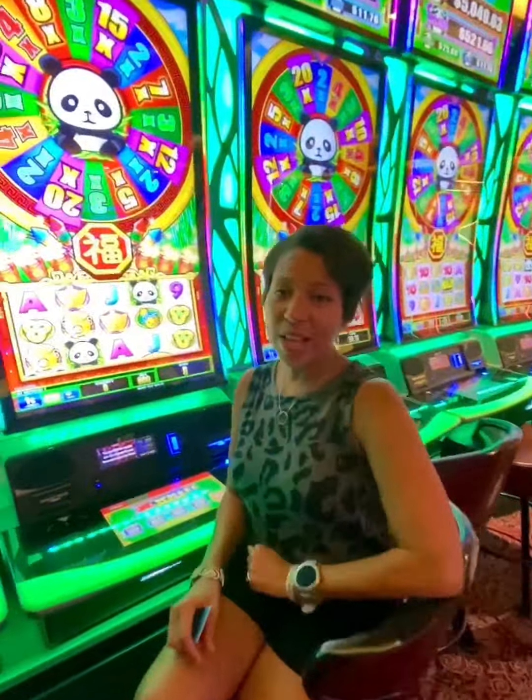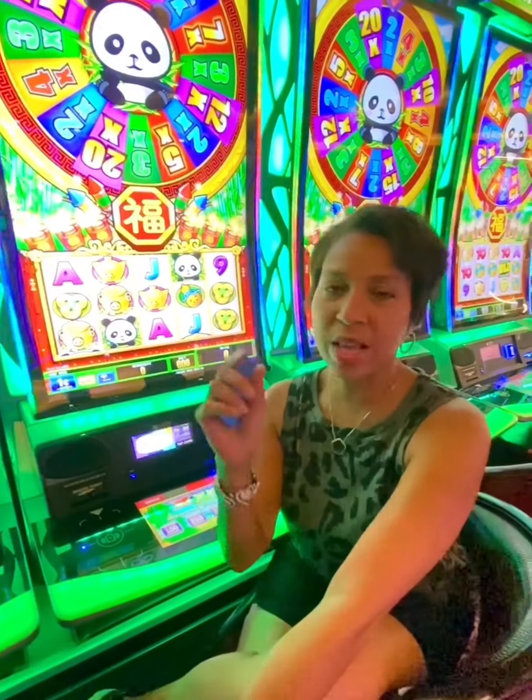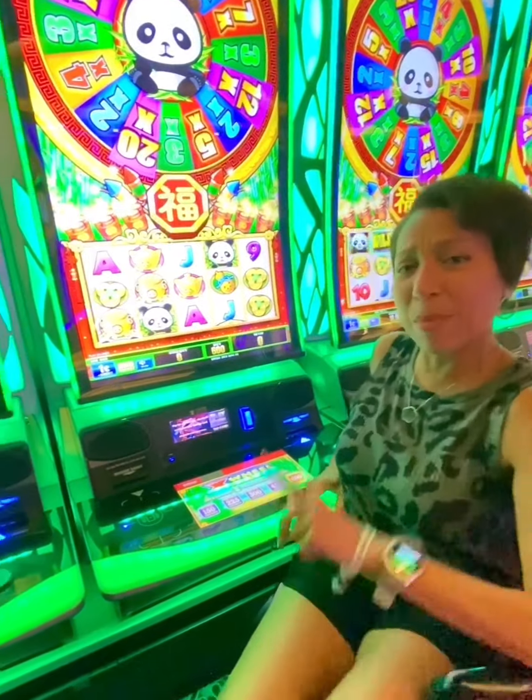A lot of you already know, if you gamble, that hotel offers are coming in the door for you to come back to their hotel. But did you know that on cruise ships, this is their hotel? By using your Ship and Sail card, you earn points. Let me show you how to use this.